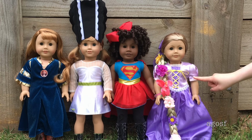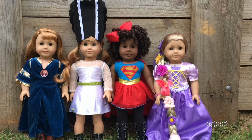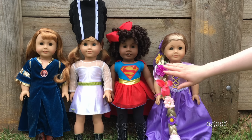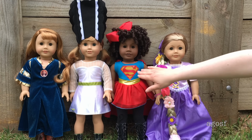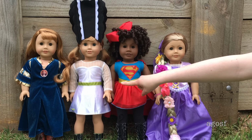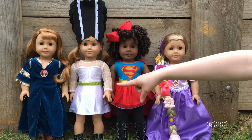Izzy is Rapunzel, and I love the hairpiece that I put in her hair. It definitely makes her look like Rapunzel. Her dress is really fun and is really realistic. Next, we have Nova in the Supergirl or Superwoman costume. Nelly is wearing an outfit from AG, and Mary Ellen is Merida.